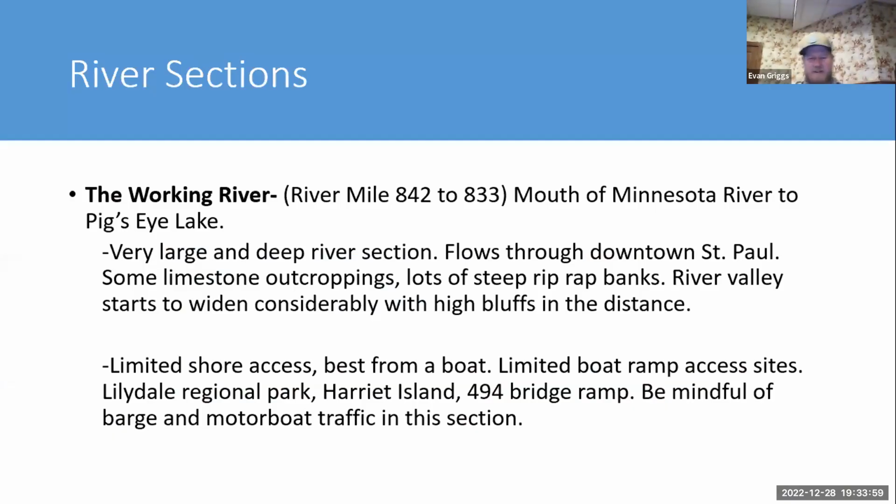The working river. So now we're leaving the gorge, valley's spreading out a little bit, still some high sides, you know, like High Bridge in St. Paul. We're passing Pike Island, Watergate Marina. We're hitting the mouth of the Minnesota and going through downtown St. Paul. There's still some limestone outcroppings, especially like by Lilydale before downtown St. Paul, and those can be really good for fishing.